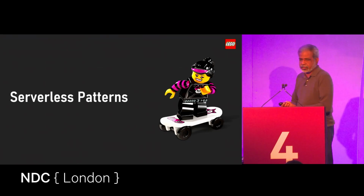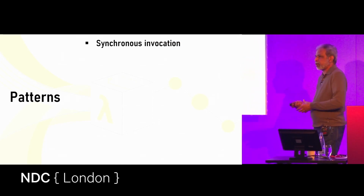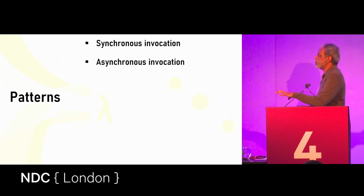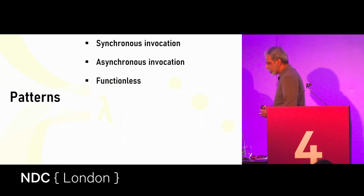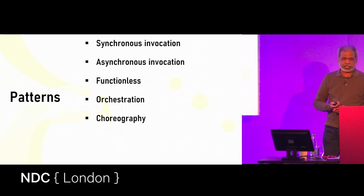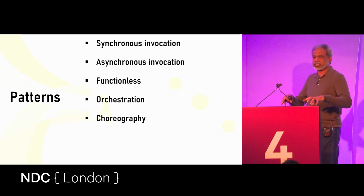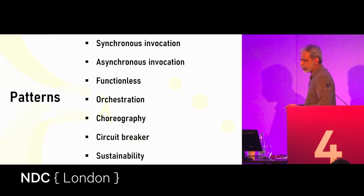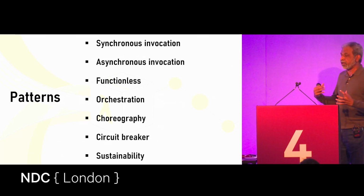So we will go through a few serverless patterns. Many should be very familiar to you. I'm not coming with any groundbreaking patterns, so we will touch upon one or two things with examples. We'll start with a simple synchronous one, then touch upon asynchronous. Functionless is gaining momentum; I will talk about it when we get there. And orchestration and choreography, you can't talk without those because they form the core of the event-driven asynchronous compute model we have these days. And then the circuit breaker. I will also touch upon sustainability. I won't go into the details, but I'll give you a flavor of where we are moving towards.